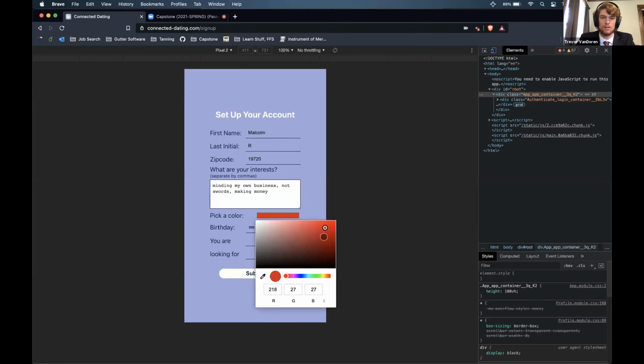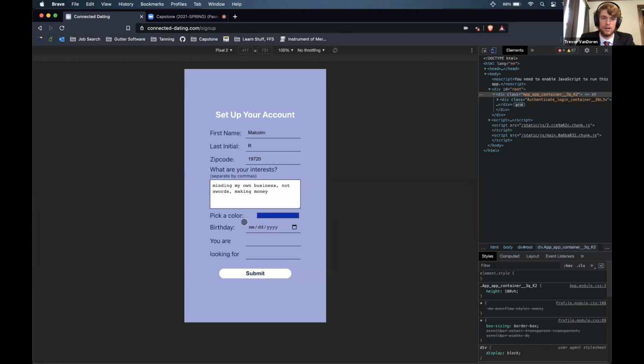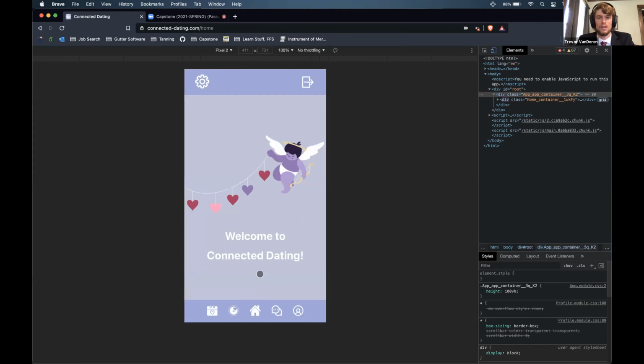You can pick a color that will be used later on. You can set your birth date. And here you could set your gender and who you're looking for, but in order to keep it open-ended, you can put whatever description you want here. After this, you submit, you are now logged into the account, and you have everything set up.